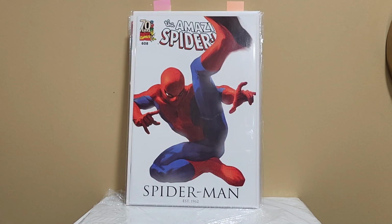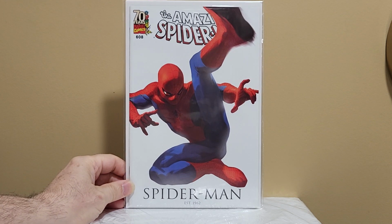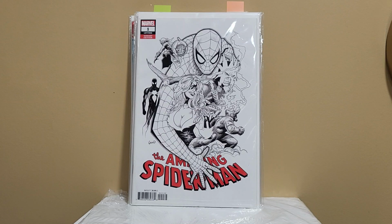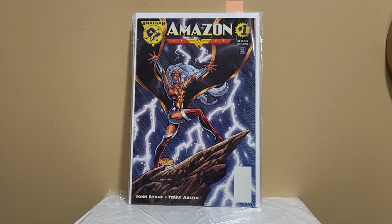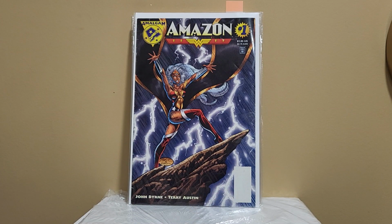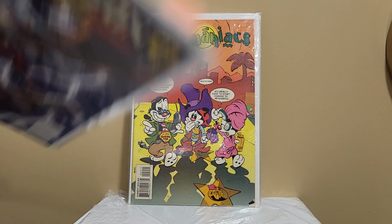Amazing Spider-Man 608 variant. This is a Djurjevic variant here, and I love Djurjevic, so I had to grab that. This is a 1 per store Greg Land Party variant to Amazing Spider-Man #1. Amazon from the Amalgam. The only reason I grabbed it was it's got the blank UPC, which is much harder to find, even harder than a direct edition of these.